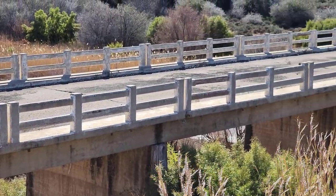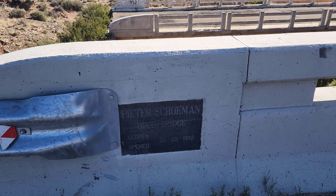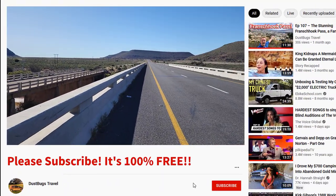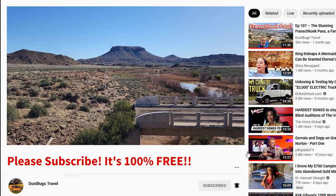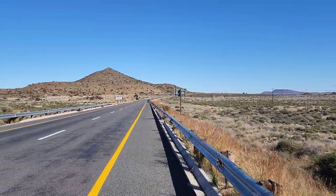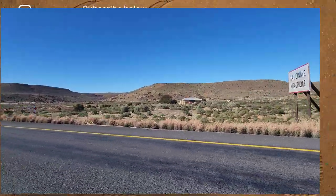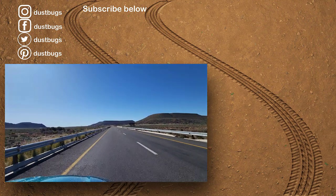And now the birds make nests under it, swallows. And this is called the Pieter Schoeman Bridge, and this one was opened in 1992, 25th of March. So the new bridge and the old bridge. Wow. And look how far I had to walk. The Ongers River.